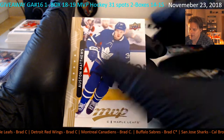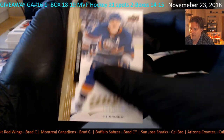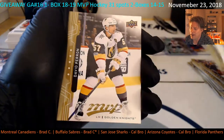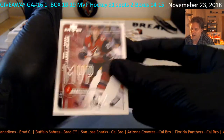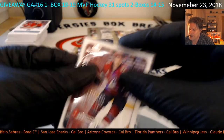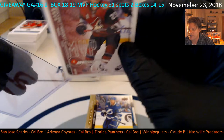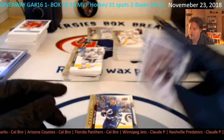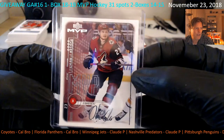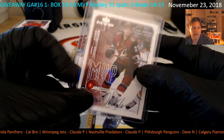Riley Smith. And if you have received these in the mail from me before, you know what I'm talking about. These aren't bad cards. They're not like junk cards. MVP Silver Script. See, now this is like the Silver Script. So that Patrice Bergeron card is actually pretty wicked. So this is MVP. This is Oliver Ekman-Larsson, the Arizona Coyotes, Calbro Veriwa. Congratulations.